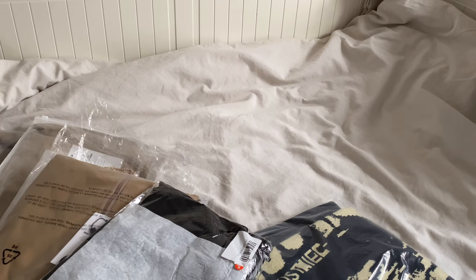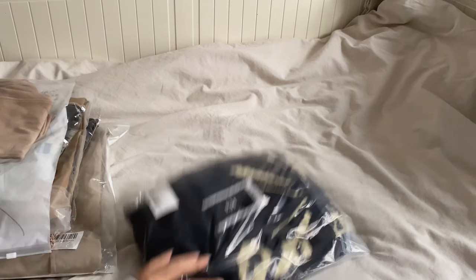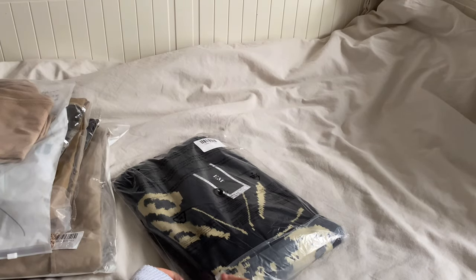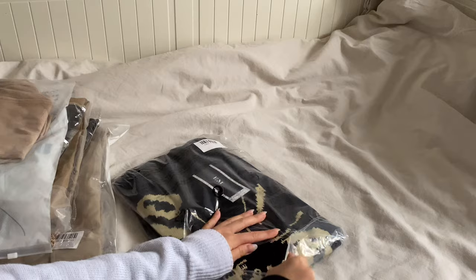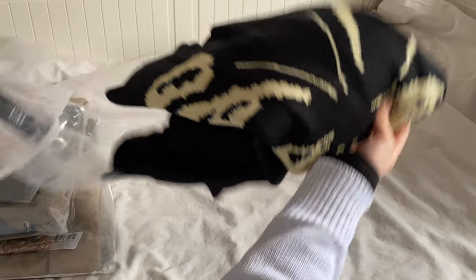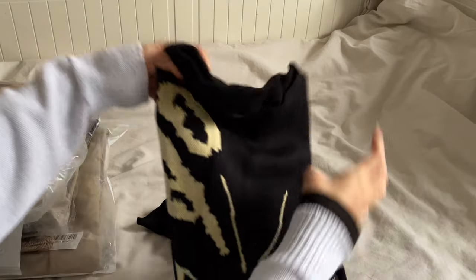But yeah, let's open this. I've actually got school this morning, but I can open this quickly because I've got loads of time. Okay, I also like this disclaimer. This was completely sent and gifted to me. So thank you so much to them for gifting me all of this. I was not expecting this today whatsoever. But yeah, this is the first thing that I got.